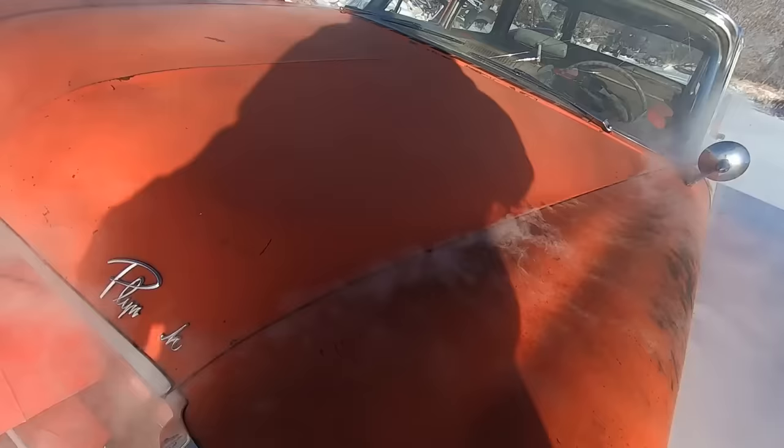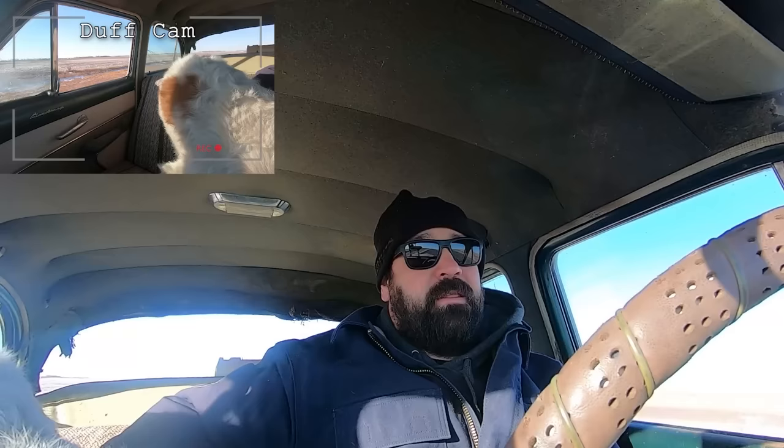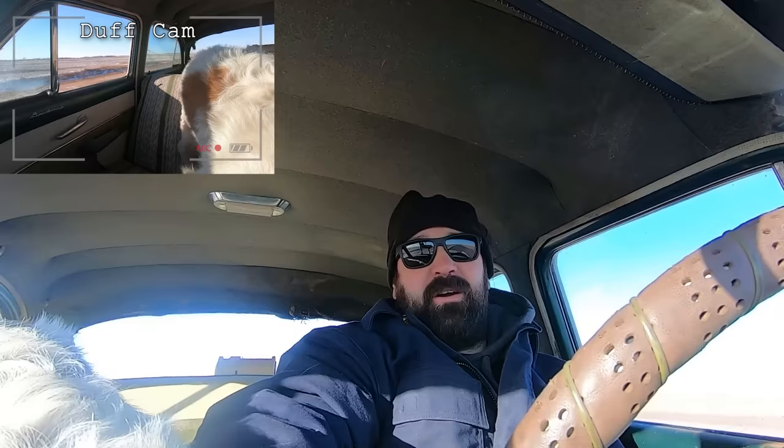Cheech and Chong would be impressed. This radiator did look a little bit green in this thing, so I would suggest getting that checked out, or probably just get a new one. I don't have good luck with used radiators.